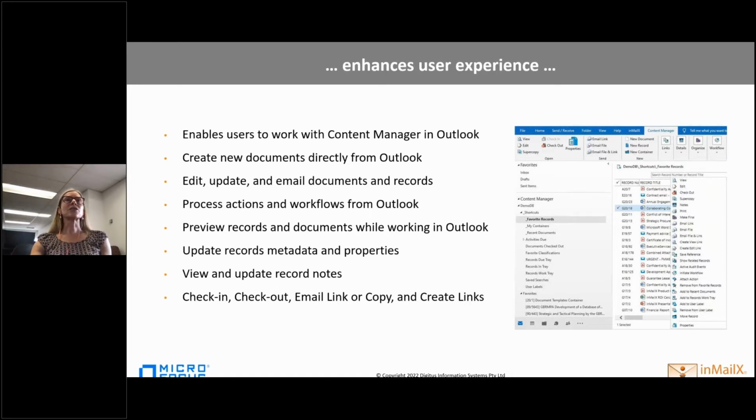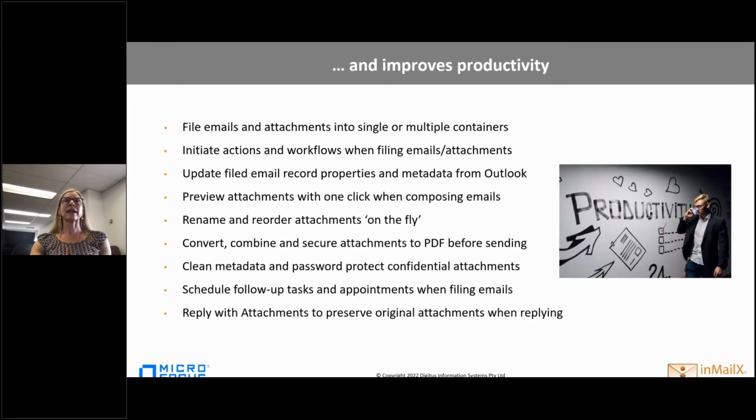Now, in addition to solving email management challenges and enhancing the user experience, Mailbox also provides additional time-saving and productivity tools which our users love. Imagine you need to file an email into multiple containers, initiate a workflow related to it, and add a reminder in your calendar to follow up with someone in relation to the same email.